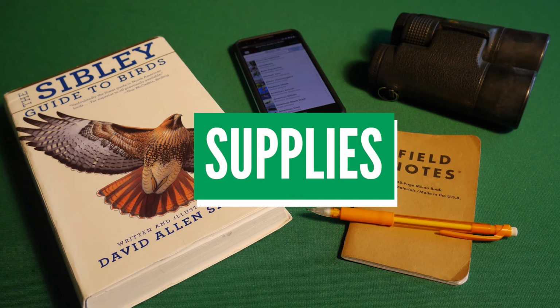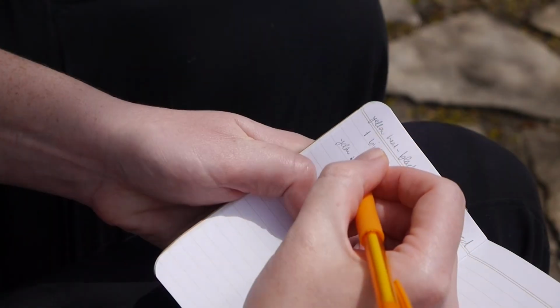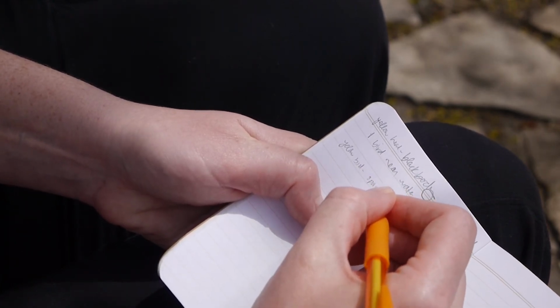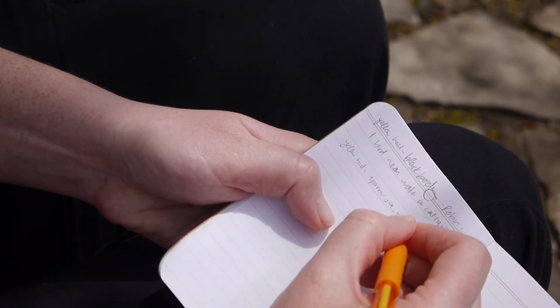One of the best parts about birding is that it requires very few supplies. To do birding at the most basic level, you just need your senses. To get started identifying what you are seeing and hearing, you may want to consider bringing something to document your observations, like paper and a pencil or a notes app.